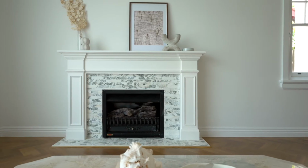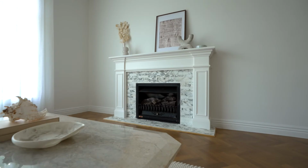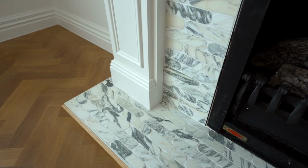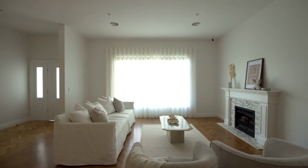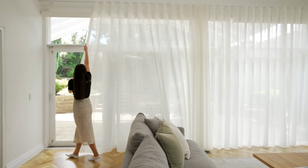So what's just behind you, the fireplace, we think it has transformed very beautifully from what it was. And we're so glad we went with the little marble tiles. It just elevates the look of the whole place. I think quality has been fantastic. MJ ticked all of the boxes. It has been a fabulous experience.